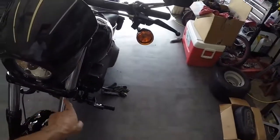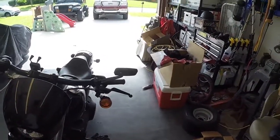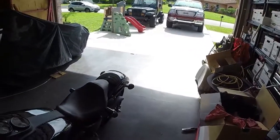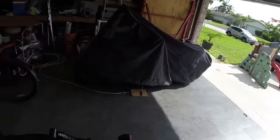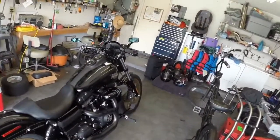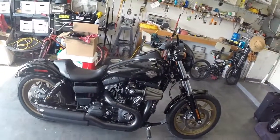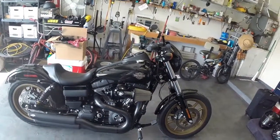I do want to do the wraparound LED signals, get rid of this jazz off the bars here, clean that up quite a bit. Otherwise, that'll be it for immediately. New pegs, grips, that stuff is all stuff I can tinker with down the line. The bike is pretty bitchin', and I'm very excited about owning it.